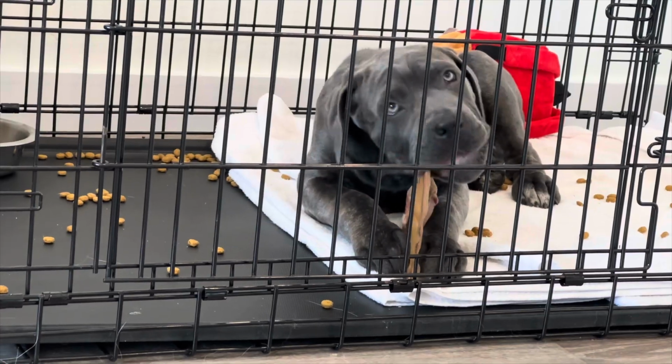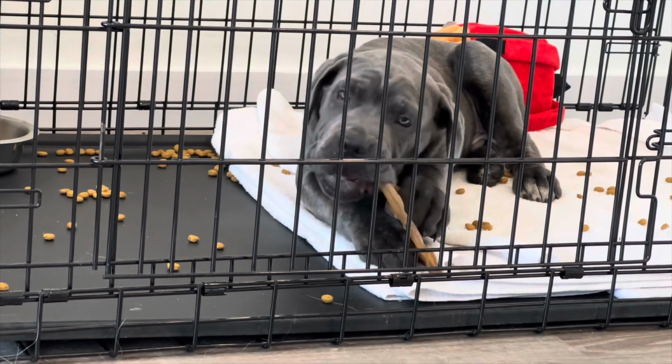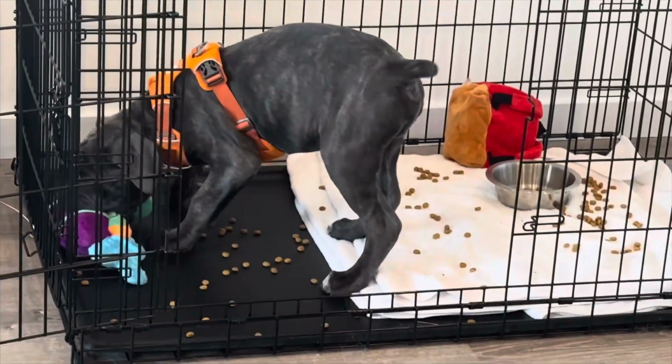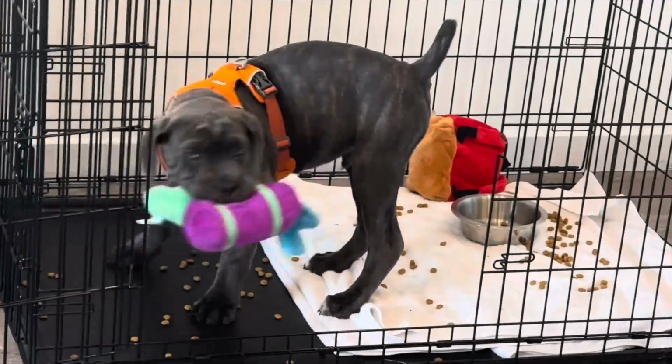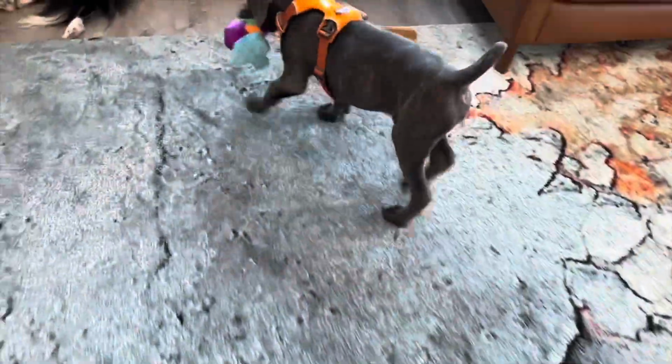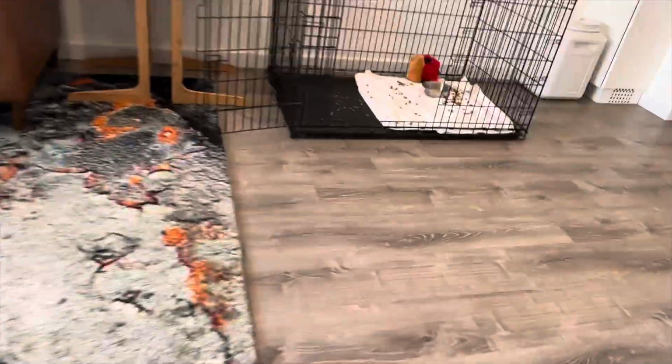Successful crate training is about getting your dog to experience being inside the crate while in a non-distressed frame of mind. It's literally getting him to spend voluntary time in the crate where he feels good. It's like, okay, right now the clock's not running. He's spending 0 time in the crate comfortably.